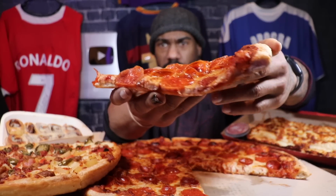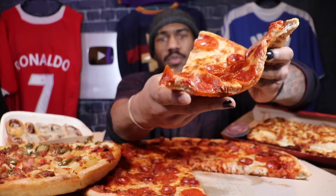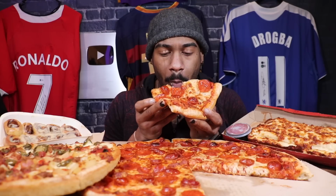But here we go. So you can see the crust here. It is like a pan pizza, large. I'm gonna fold it just for argument's sake, but I don't do a whole fold because I like to get a whole bite, but this doesn't look half bad with pepperoni cups. The sauce is slightly sweeter. They're not lying. And the pepperoni cups do have a decent crisp to them.